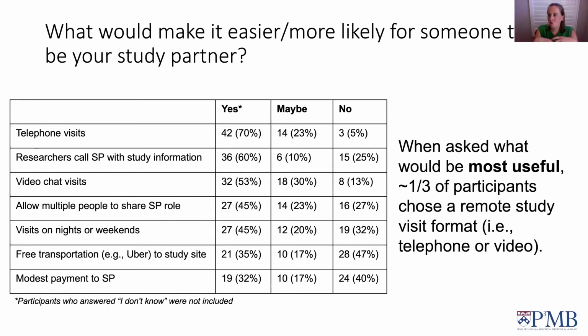And what we found is that when we asked people what would be most useful, a third of them said that it would be most helpful to have some sort of remote visits. So having somebody who could do a video chat or telephone visits. And I think this might have all seemed a little bit more implausible when we started PALS, but now that we've had COVID intervene and we've seen a shift to telemedicine, I think that the idea of having a remote visit like that feels a lot more feasible to people. So I'll be interested in seeing if we can move the needle on this.